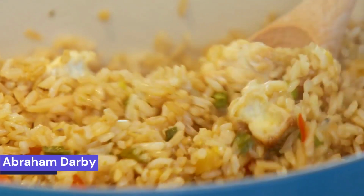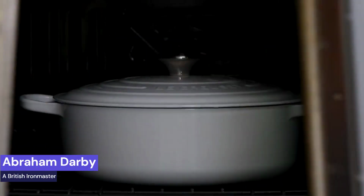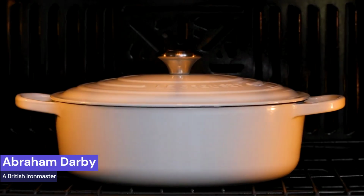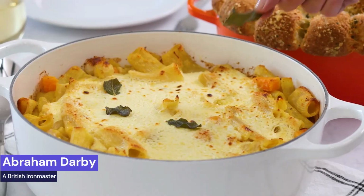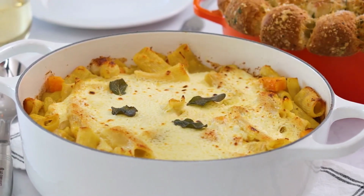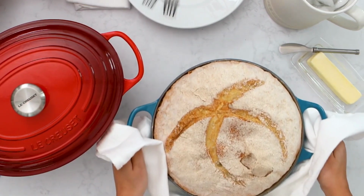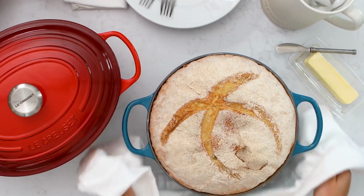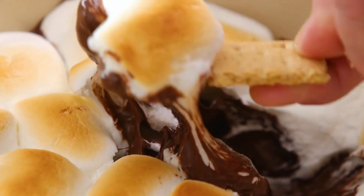Across the English Channel, a British industrialist named Abraham Darby was particularly impressed by the Dutch sandcasting technique. He saw the potential for creating strong, affordable cast iron pots for everyday use, something much sturdier than those fancy copper numbers. Darby returned to England, fired up his furnace, and using the inspiration from the Dutch, pioneered a whole new cast iron pot production method based on sandcasting.